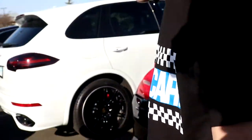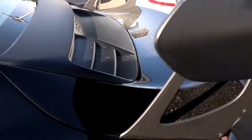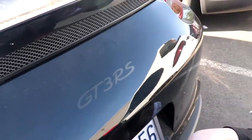Look how filthy this is. It is pretty filthy, I'll give you that. But oh, that ain't YSEC. That's Nürburgring. This guy might have. What about that titanium exhaust? What about that? This thing is probably loud. Driver's Club too. This spec is amazing.